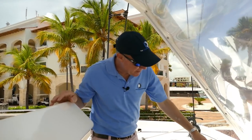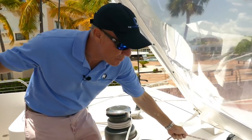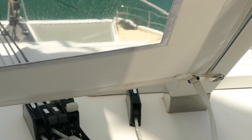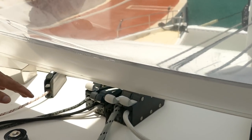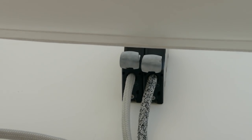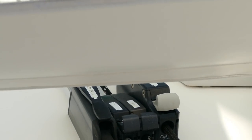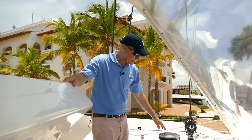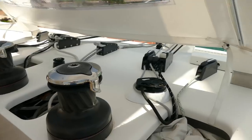All right, so up here, this is your port traveler line. We have the same line on the other side, starboard traveler line. You've got reef lines, halyards, lazy jacks, and another set of reef lines. All five of these winches are all electric, easy to control, easy to handle the boat.